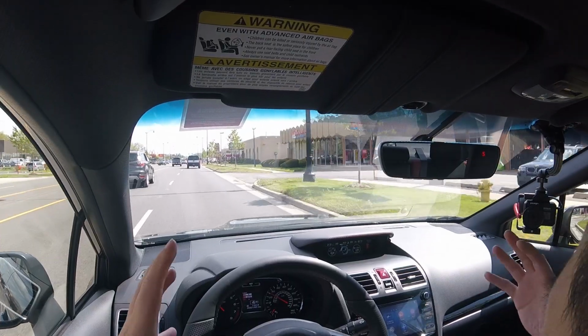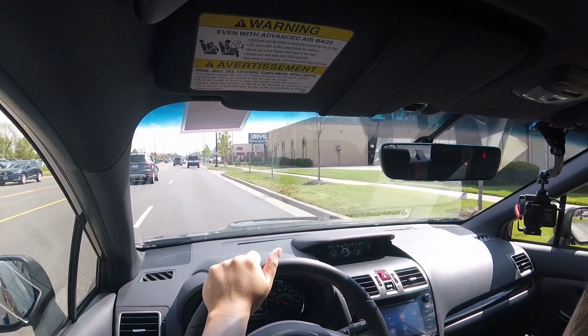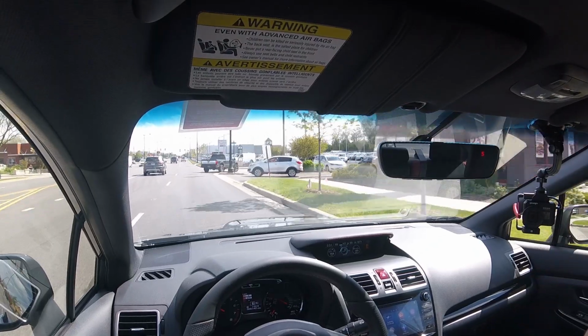The exhaust, the engine noise is very different in this STI. It's a good different. It sounds more throaty, and there's like a bubbliness to it that adds to the rawness that I talked about. It really gives you a different driving experience.